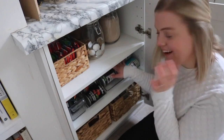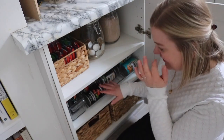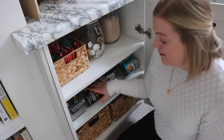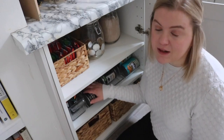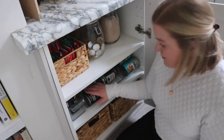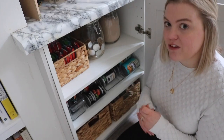And then this next section is my tin station, and I am so happy with this section. I actually saw this being used on Rachel Parcell's Pantry. I will link the review down below because it's like a second kitchen essentially. It's absolutely massive, but it gave me so many ideas for organisation, how I wanted to do it.